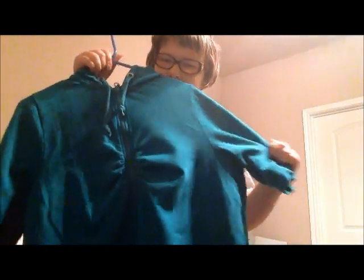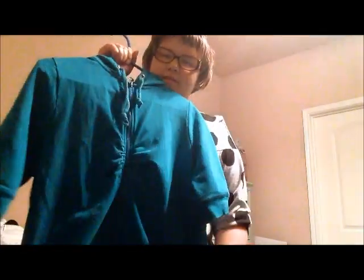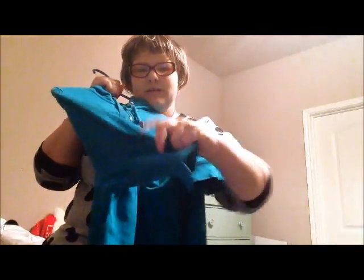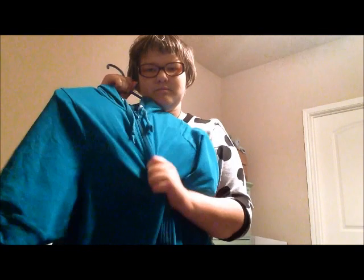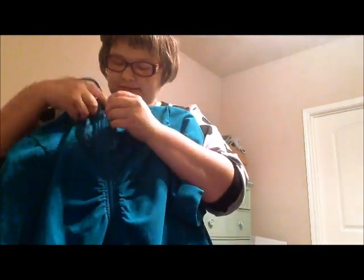And we have this one right here. Really nice and stretchy. Really great. Not too snug. Gives to the body, I think. Shapes to the body. See? Nice pockets, too. The zipper on this one is actually really nice. See?